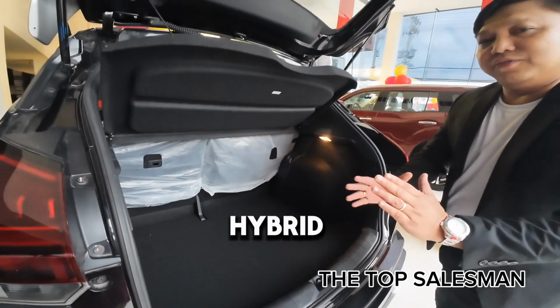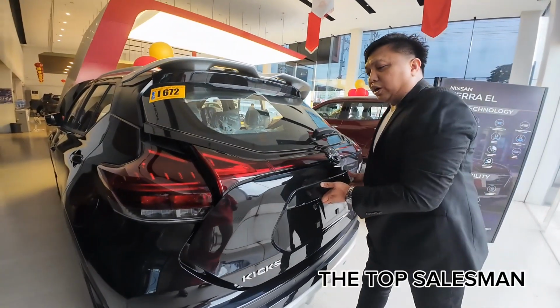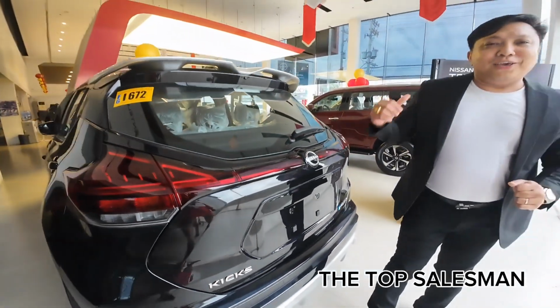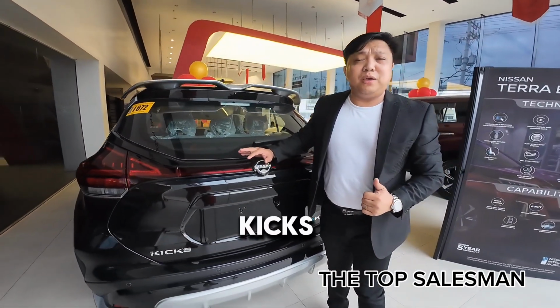e-Power or hybrid vehicle that you can consider, number one option for your new car purchase in 2024. And this is Kicks e-Power.